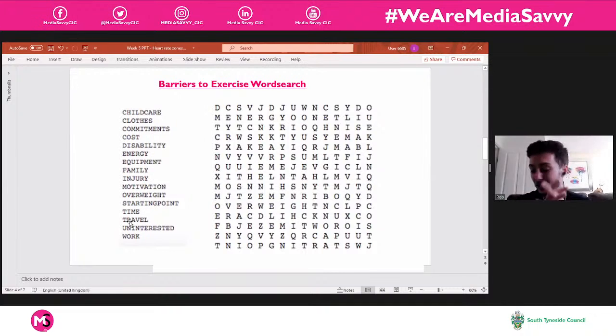Depending on how many times a week you need to exercise, there are a couple of different ways we can work around work as a barrier. But again, it tends to depend on your circumstances, really. Some people do shift work, so one week they can get to play football and then the next week they can't, depending on shifts.